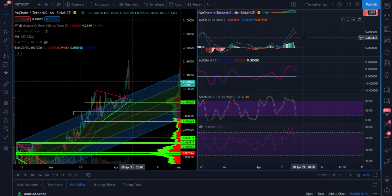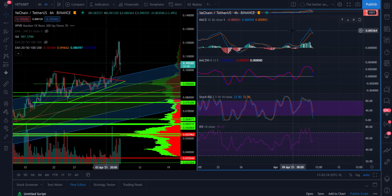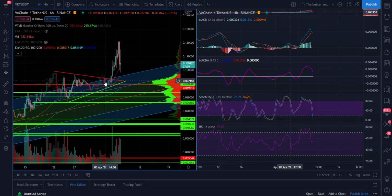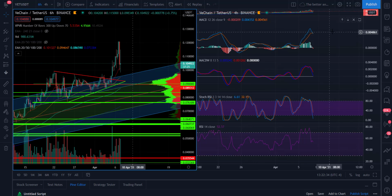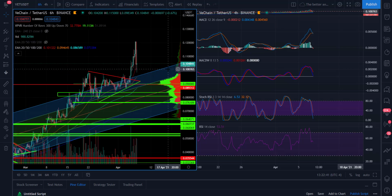We're getting a bearish crossover here on the 4-hour MACD. We can see previously, once we had these bearish crossovers in overbought territory, we had a bit of consolidation for about a day or two. So I think something similar might be happening this time around, where in the next day or two we have some consolidation. Ultimately, if we can just hold above 10 cents, I think that's a good thing.